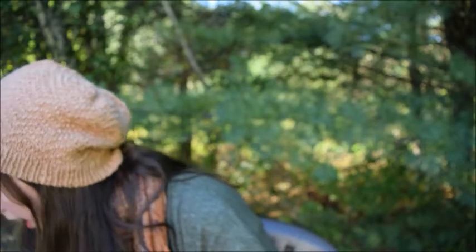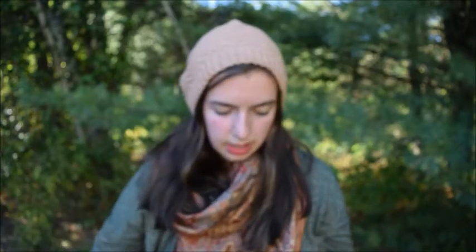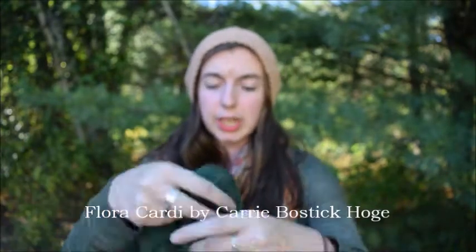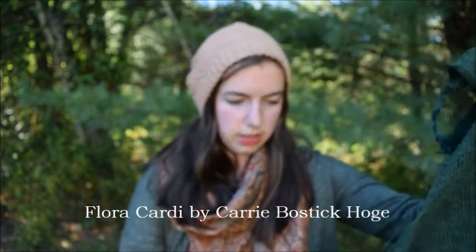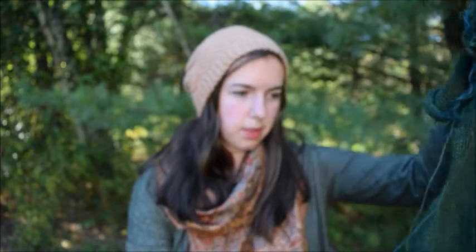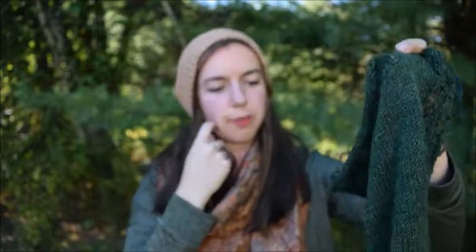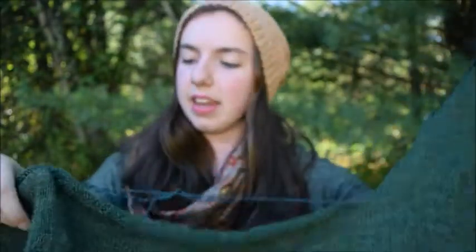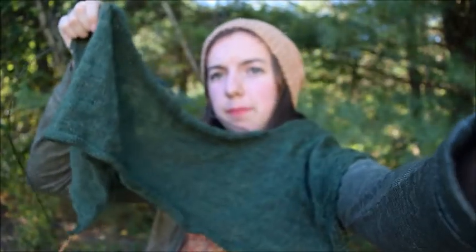The other project that I've basically been working on all week is the Flora Cardi. Now this is a pattern by Carrie Bostick Hoge, and it's found in Making magazine that she was the creator and editor for. Now it's a bit hard to show. Hold on, we're gonna refocus here.